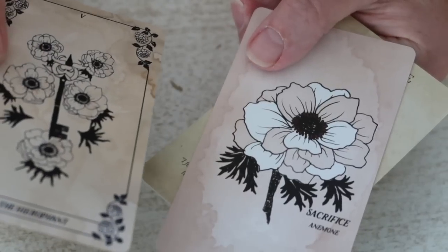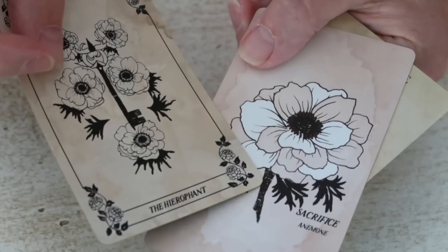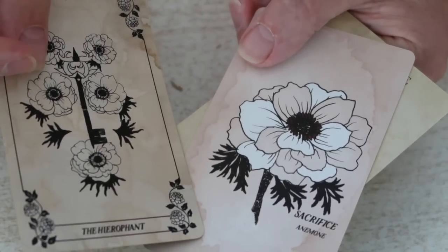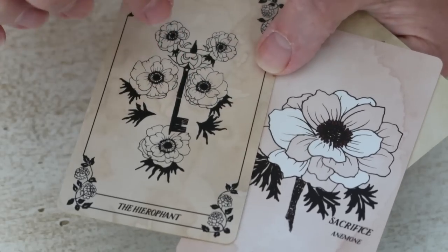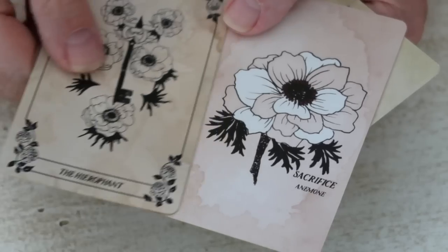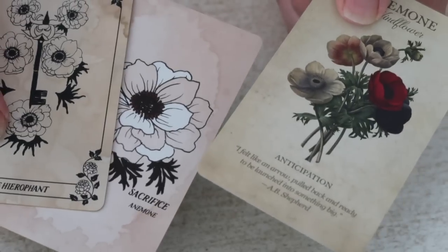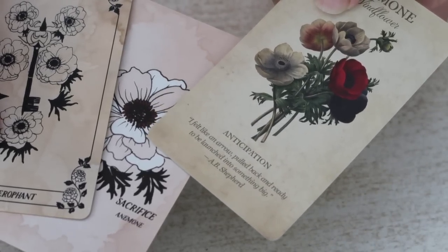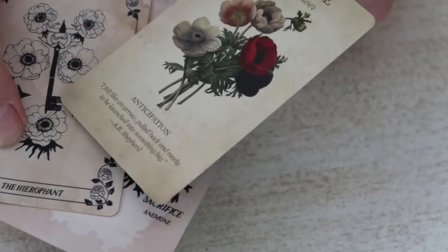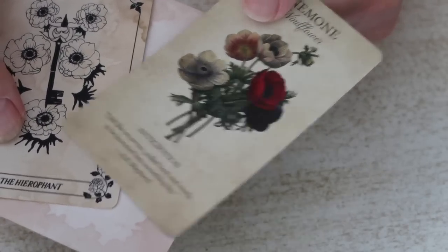And then in the, so this would be the Maiden Oracle, and this is the Pythia Botanica. So the keyword is sacrifice. And even in her two decks, she's got the same flower with quite a different energy and a different message. So that's what I mean. It depends. And then neither of those messages really duplicates the energy. Perhaps anticipation, we could tie in the keyword with the Hierophant, but not really.